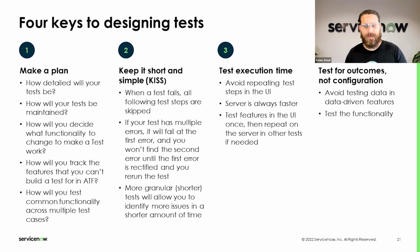Test execution time. Testing can take a while in the UI side. It's got to render, everything's got to come through. We're not shortcutting that. We're going through the same experience that every person is. But if we're doing some things server side, because they're more setup options, if we create some more custom steps and we just have things configured for us, we're able to do it much faster than a human can do it, because we can do it on the back end. So make sure you're thinking about what really do I need to test from the UI, and what can I set up on the server side to get faster test execution.